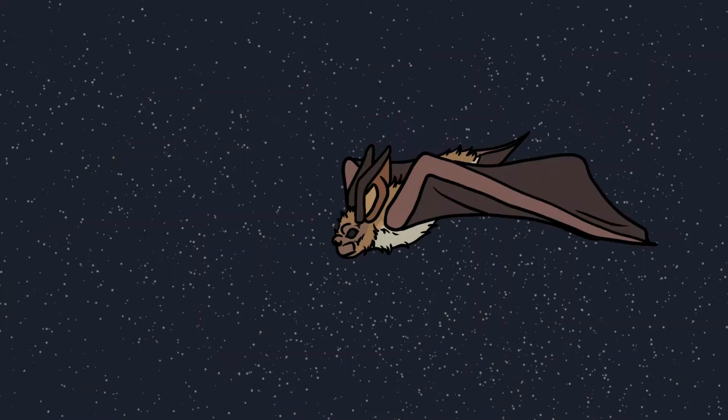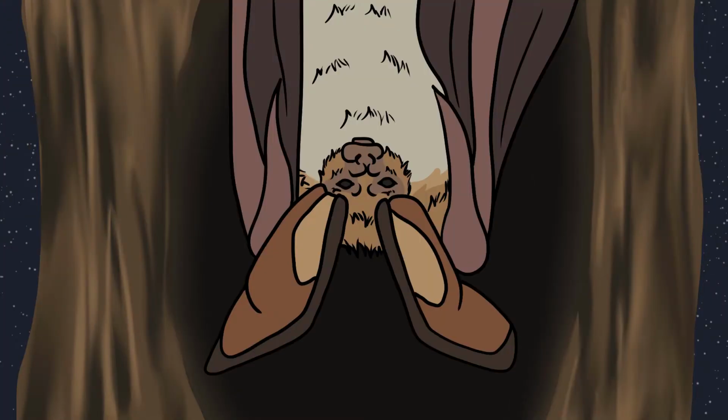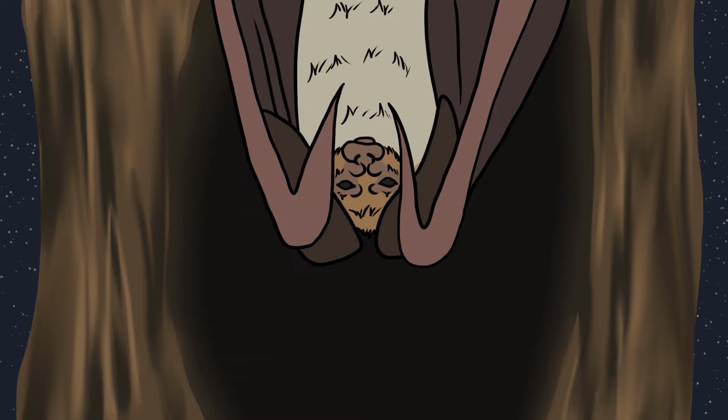These bats are expert hunters in light woodlands and gardens thanks to those impressive ears, but they do need to take care of them by keeping them safe and tucking them out of the way under their wings when they're resting.